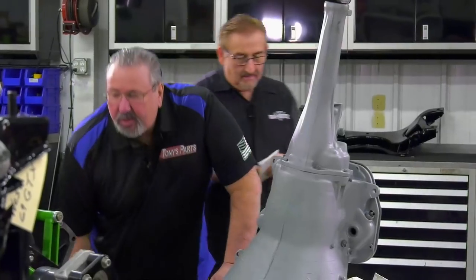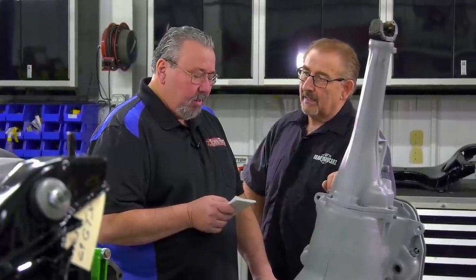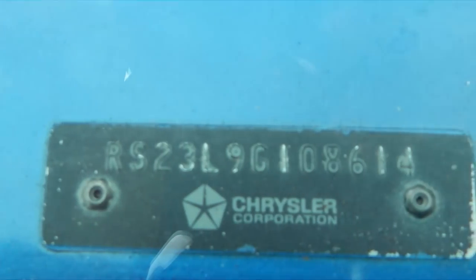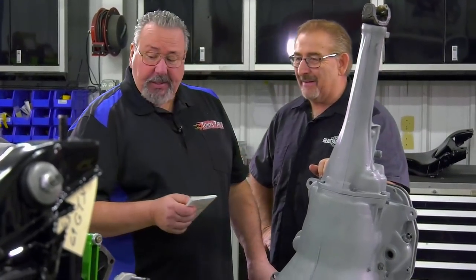108614. Here's the VIN off of our 1969 GTX. Not only did they put a '69 Super B vehicle identification number on it, but they gave it the sequence number for the '69 GTX. So it's got the right VIN. Absolutely, except for what it came out of and went into. I haven't seen one with that many mistakes on it in all my days. I've seen a lot of stuff, but I haven't seen one like that.